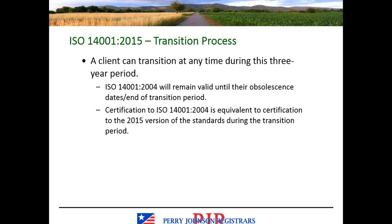If you do it at a recertification audit, there's no additional time necessary to upgrade you to the new version. If you do it at a surveillance, depending on the size of your facility, there may be a little bit of additional time. Obviously, that will involve a little additional cost. So if you're ready, I would try to plan to make sure that you can transition during that recertification audit.